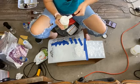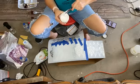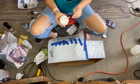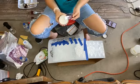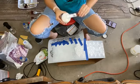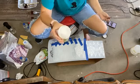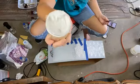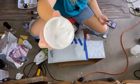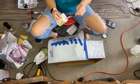So you want it to be like a nice creamy consistency. If you don't use it for a while, it's a good idea to try to stir it like once a week. Nothing really bad is gonna happen if you don't, but I forget frequently. And I was using black for a while, so I haven't used this white in a little while before today. But see how it looks nice and creamy, kind of just like a whipped butter.